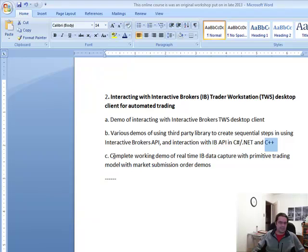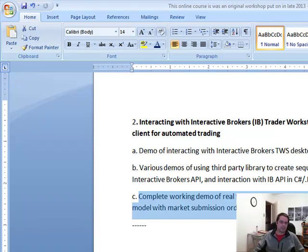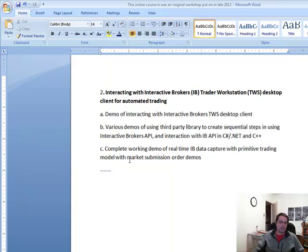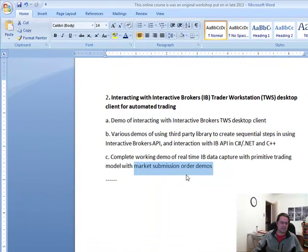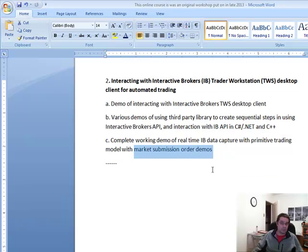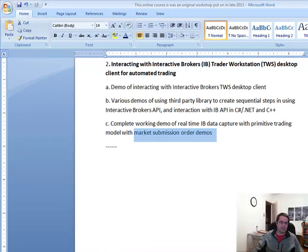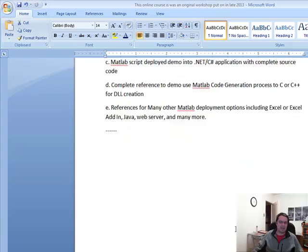So a lot of people want to see this all the time. I get this a lot on YouTube and whatnot. So this step shows this exactly, which is basically real-time data coming in from, in this case, Interactive Brokers, using that data capture in real time, using a primitive trading model, and at the same time it will demo making trading decisions on when to enter into the market, and demonstrates how to submit those market orders using Interactive Brokers. So this step answers that question, where people want to see a complete model, a complete setup of a system, capturing real-time data, having a model, making trading decisions, and entering into the market with Interactive Brokers through the Interactive Brokers TWS. Cool, eh?